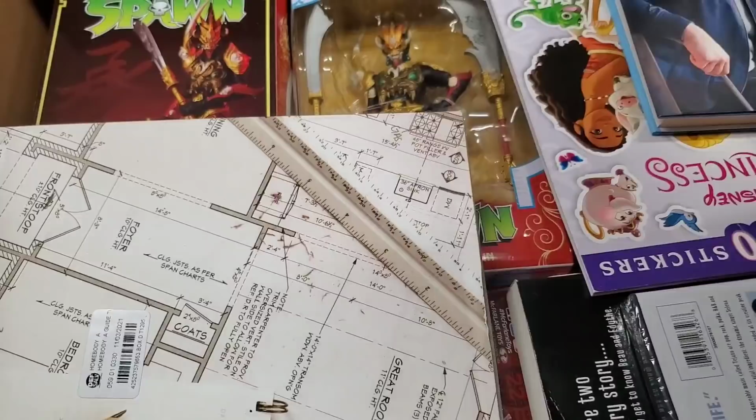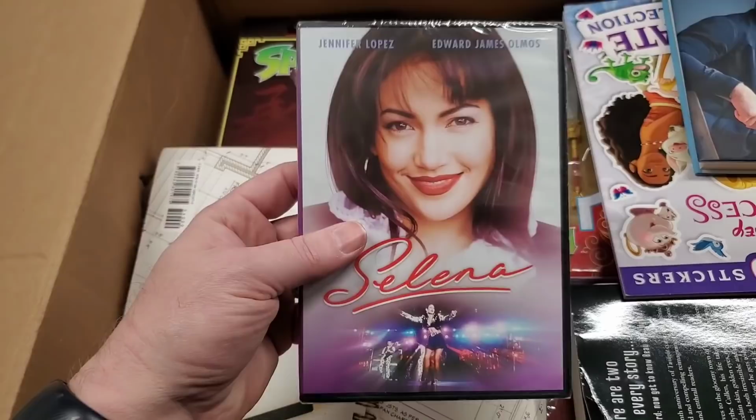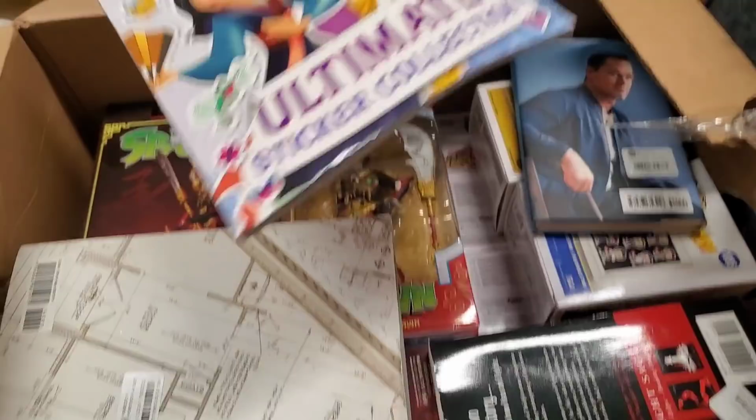What is this? We've got some books, man. Ooh, it's a movie. Yeah, Selena was a singer. Yep, I remember when she died. Oh, sorry. Spoiler alert, guys. All right, then we've got the Ultimate Sticker Collection, Disney Princess. That'll go good.